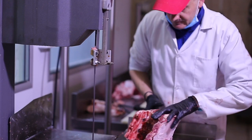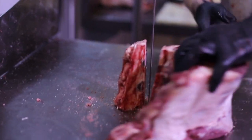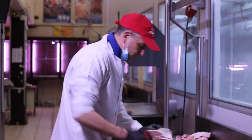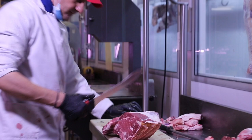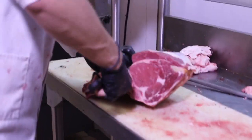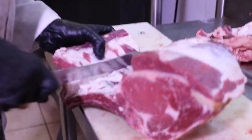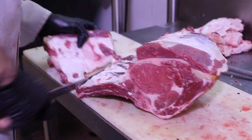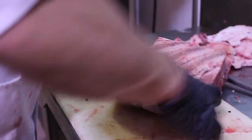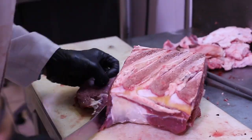I'm not one for roast. I've never been a fan of roast, but this roast is different. This is a ribeye roast. I'm just going to take that off, and it's starting to take shape. Beautiful, beautiful piece of meat, the ribeye. Like all meat, it needs to be matured to be even nicer. This is a very fresh piece.